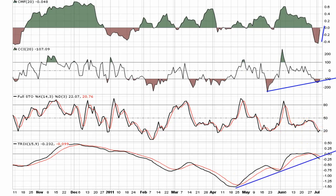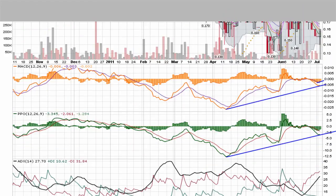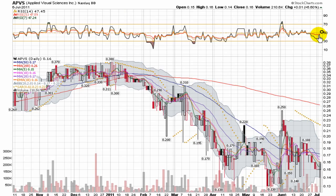TRIX, see how it kind of follows along with the PPO and the MACD. Really what you're going to look for, just that turn through this area, make the higher low. You want to see it start trending over top of zero. You can see it's fighting with that area. Much more bullish if it moves to the upper side. RSI is kind of in a little make or break sort of position too, trying to get over to bull chart territory. It needs to put together a couple good days to get all three components of this RSI that I use back into bull chart territory.